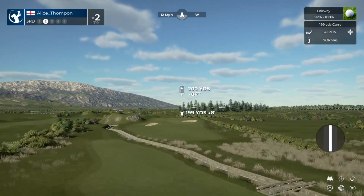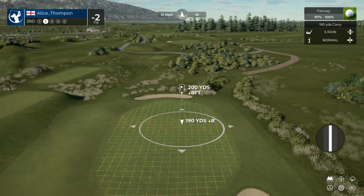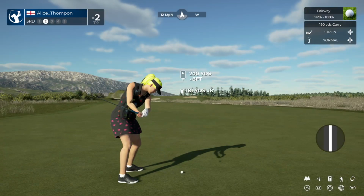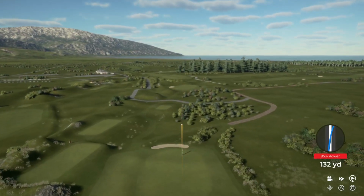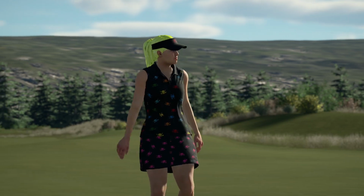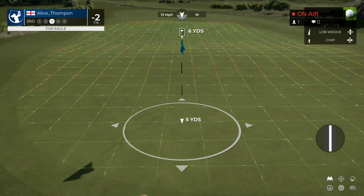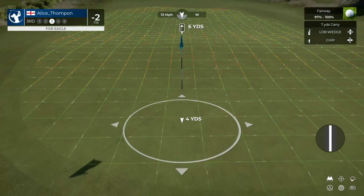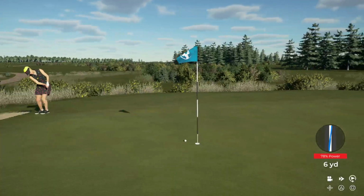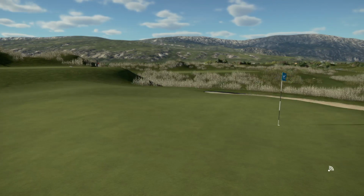And we're about 200 yards or so from the pin from here. Setting up here now for our third shot. Nice little chip in for eagle there. Don't get too cocky now. That was amazing though. And your score this round is currently 4 under par.